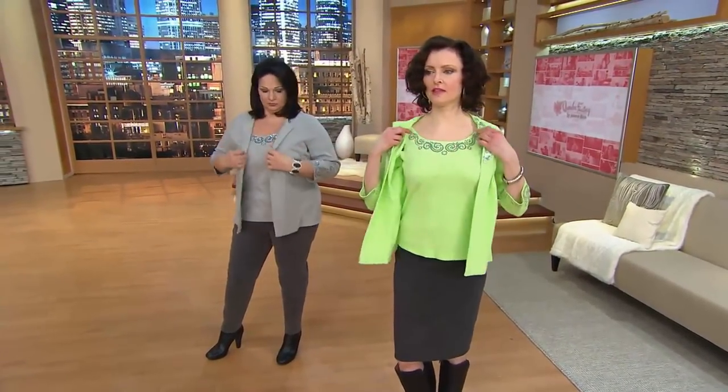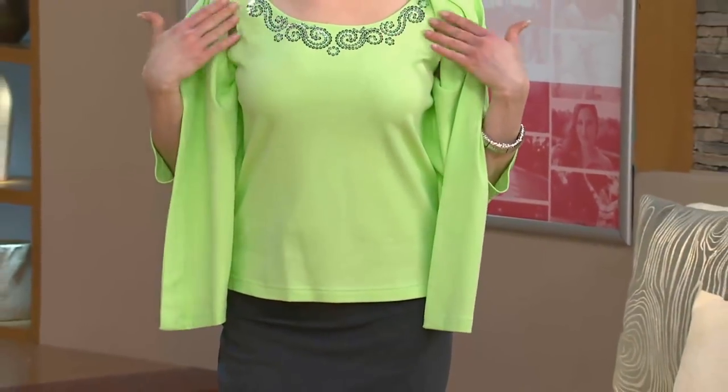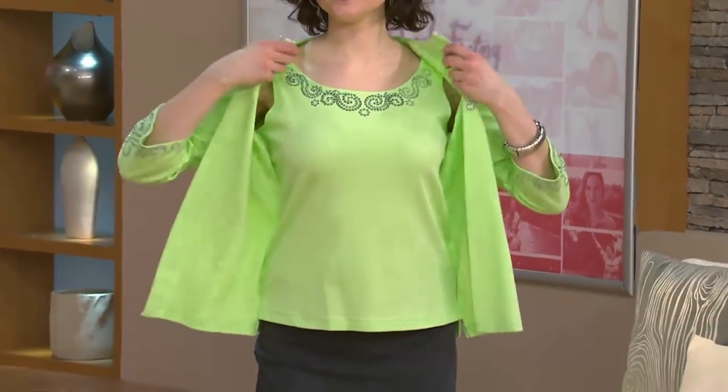Colleen, can you open up your top, just flash America, please? Thank you. And you see, even though it's a duet, it's sewn in at the shoulder seam and from under the arms all the way down to the bottom of the top. So you don't have to worry about exposing yourself at all, even if it flips open a little bit while you're walking.